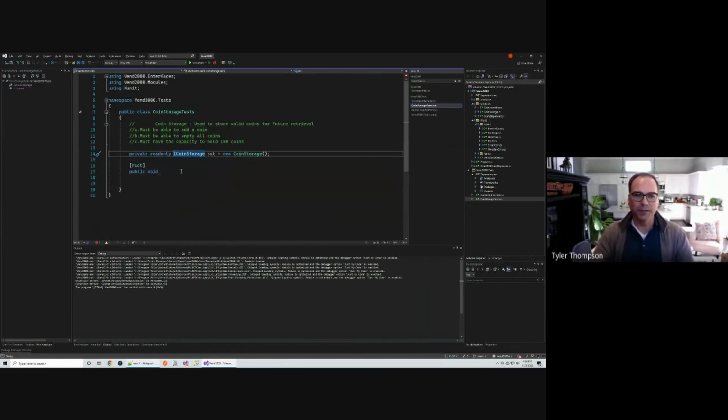So I'm going to test, in this case it's not a method, but I'm just going to say capacity. And then I'm going to say must have the capacity to hold 100 coins. In this case, I might actually only have two pieces. One I'm testing, and then there's not really a setup. Well, let's just say with capacity 100, should hold 100 coins.